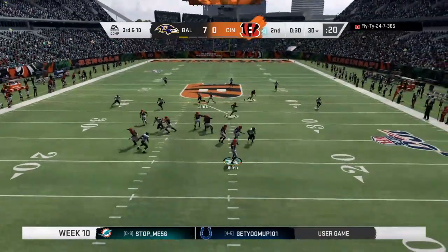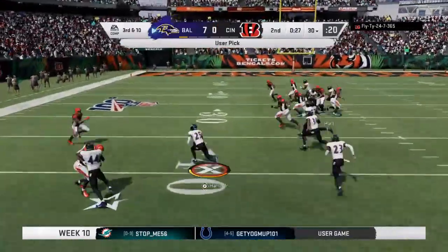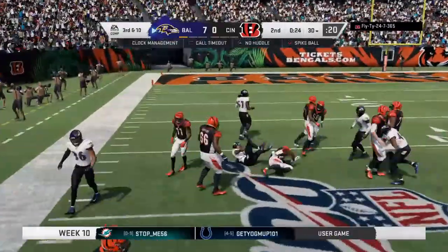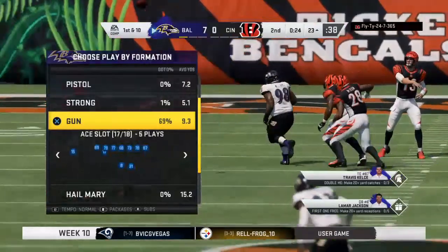And again, it's Allen. And that throw intercepted. It's Chris Harris, the Pro Bowl corner. And a super return as he gets us all the way down inside the 25-yard line.